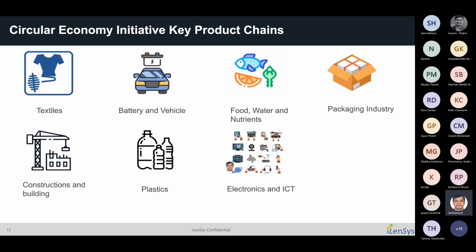Yeah, circular economy initiative, key product chains. These are the key products where we can see high circularity is possible: textiles, batteries and vehicles, food, water and nutrients, packaging industry, construction industry, plastic industry and electronics industry. Let me give a quick example. Plastics, because we use many plastics every day, can be recycled and reused in multiple ways, which uses the most resources and has potential for circularity. So that is what it is.